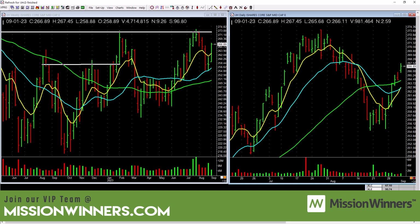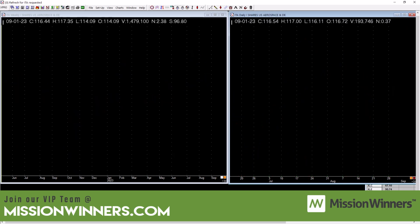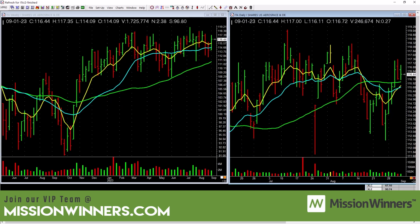Mid-cap, picking up a little bit. iShares mid-cap shows the rally spreading out a little bit. That's good to see. Continue onwards. Aerospace and defense, it's okay.